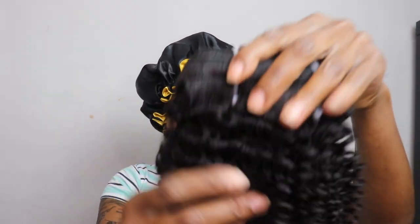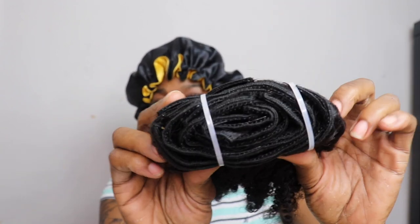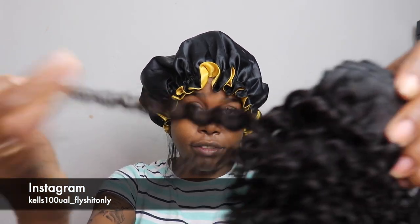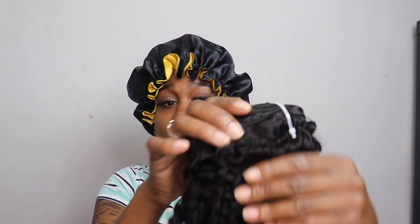So this is the hair. Came like this, wrapped in a circle like that. And that's just how it's going down today. It's black natural hair, my honeys. So this is Indian, 100% Indian virgin hair. Okay, so you can curl this hair, you can bleach this hair, you can straighten this hair, you can do whatever you want to do with it.